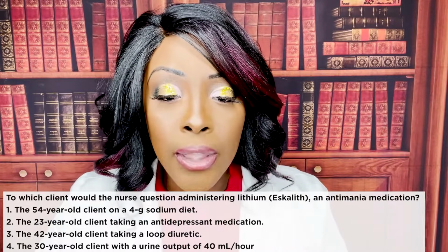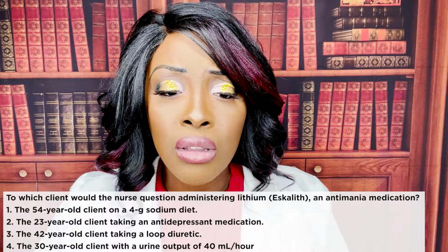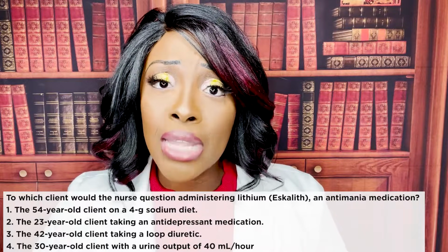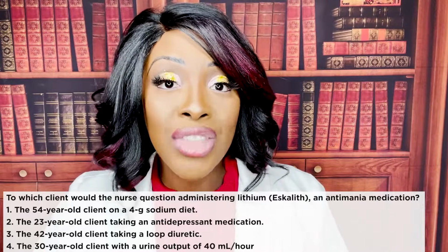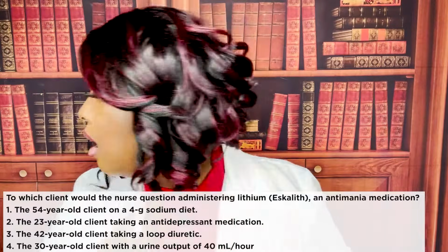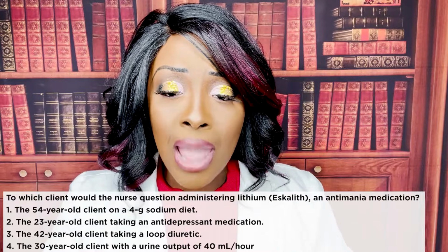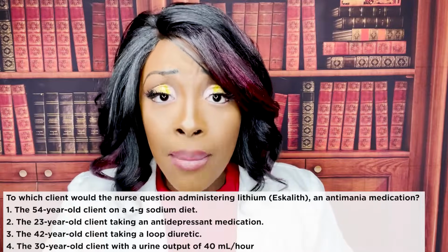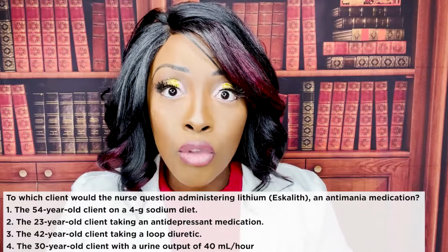as planned, okay? Choice 2, the 23-year-old client taking antidepressant medication. There's nothing wrong with that. Matter of fact, many patients that are diagnosed with bipolar disorder also have a component of depression. So they will be treated for the depression as well. Okay, so that's not out of the ordinary. Nothing wrong with that. And choice 4, 30-year-old with a urine output of 40 milliliters per hour. Well, what's wrong with that? We want a minimum urine output of 30 milliliters per hour. And here the patient's at 40. So that's of no concern to us.